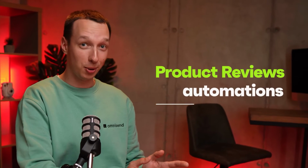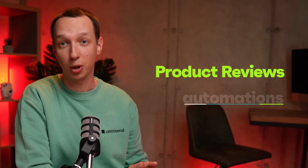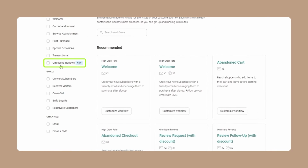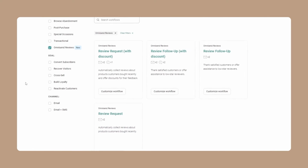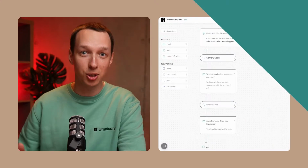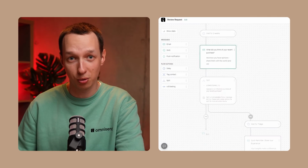Next up, we've got pre-built automation workflows to help you get started with Omnisend product reviews. These newest workflows are tagged with Omnisend reviews label and come in 4 spicy flavors. Review request, review request with a discount, review follow-up, and review follow-up with discount. They're like the secret sauce to gathering reviews, thanking customers, and turning feedback into sales. Customize them to your heart's content and watch those reviews roll in like hotcakes.